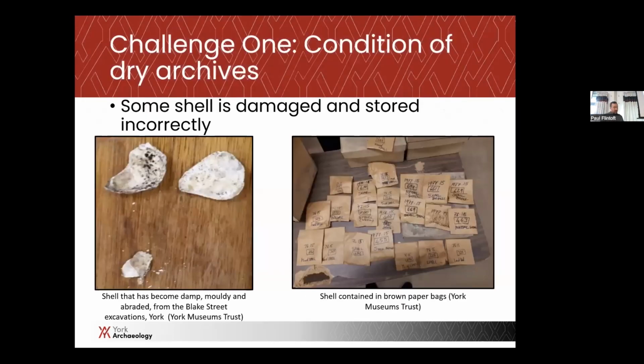Shell is also damaged, and in the case on the left, you can see it's actually started to go mouldy, and also kept in brown paper, and has been recently broken as well. Shell, if exposed to plastic, can develop Bynes disease, which causes the outer shell to start to deteriorate. So in a way, the fact it's in paper isn't a bad thing from that point of view, but the fact that it's getting crushed is terrible. So ideally, it needs to be transferred into metal boxes, according to natural history practice, at least.